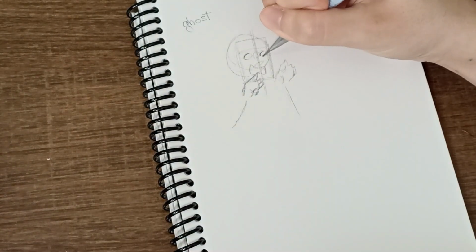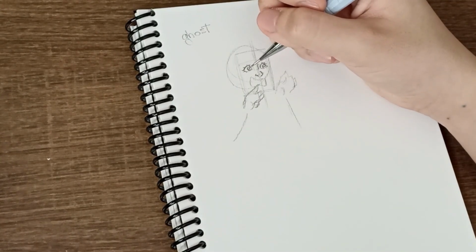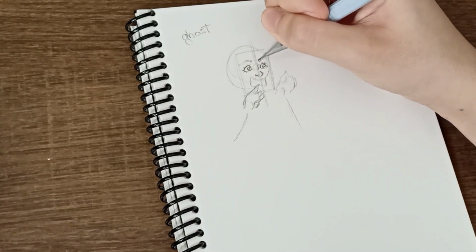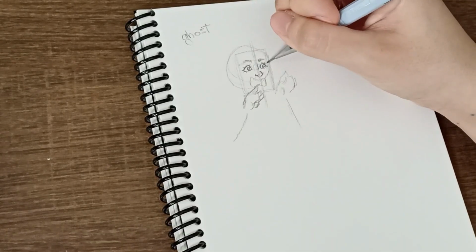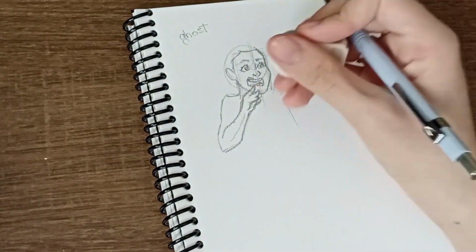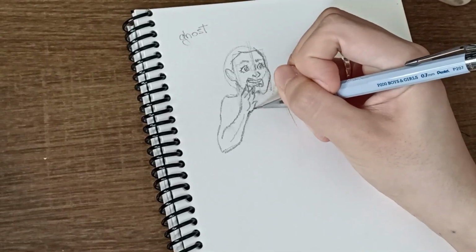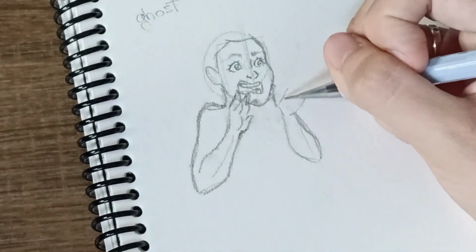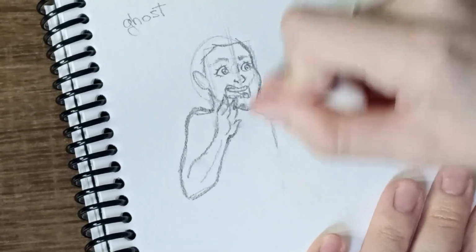She could have some big eyes. Would ghosts have eyebrows? I don't know. Well, if she has hair, if she has eyelashes, then I think she has eyebrows. Her hand is kind of looking weird. Okay, I think this is better. Looks more like a hand. I am not liking this. I'm gonna erase it all and start again.